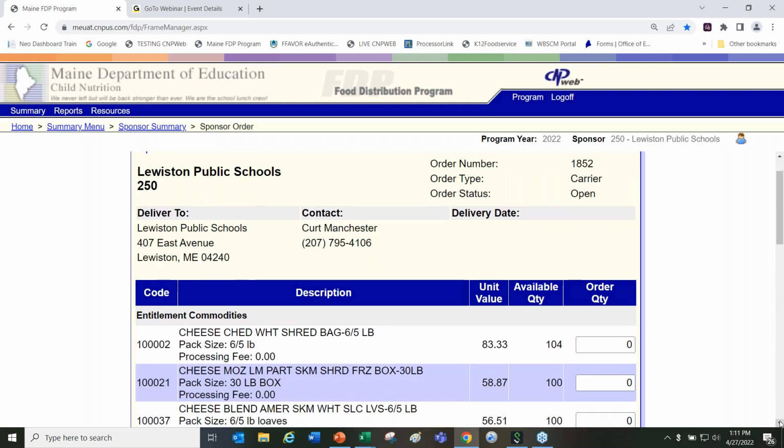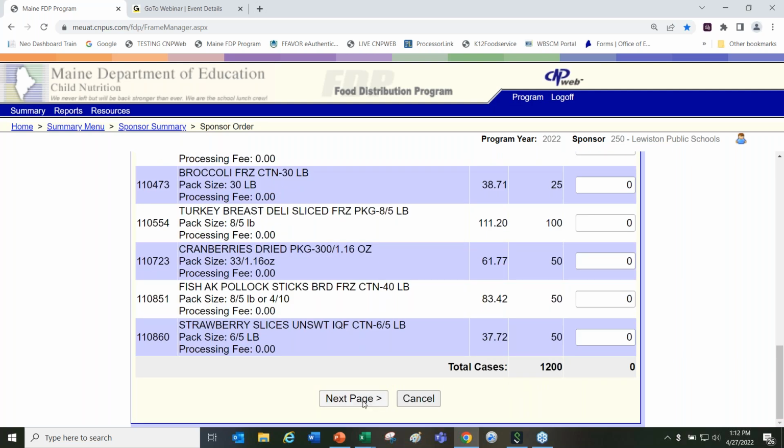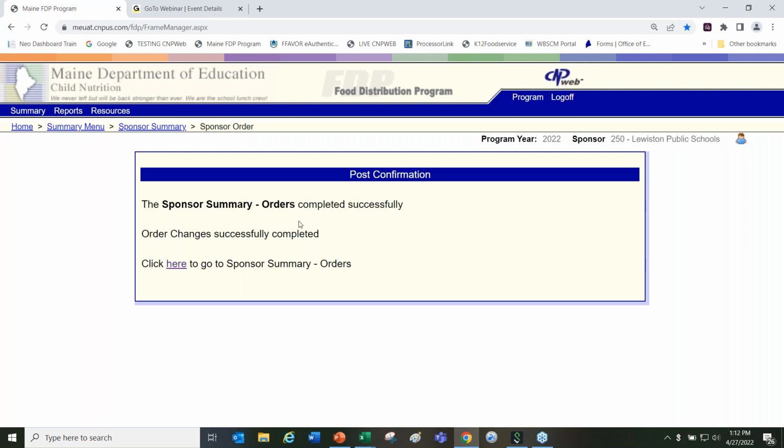Over here is where your allocation food will roll over to this area. Again, I'm in testing, so these are just some foods that we showed up for testing. What you have to do on this order tab is the available quantity. Whatever you have in this column has to match this column for summer. So if you selected 2 cases, you put 2 cases over here. If you selected 10 cases of cheese, you have to put 10 cases over here. They have to match. Once you're done, you're going to go to the next page, and then you're going to hit Submit, and you should get a confirmation saying it's been completed.